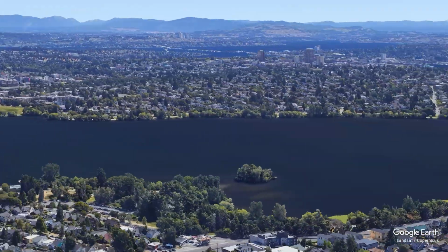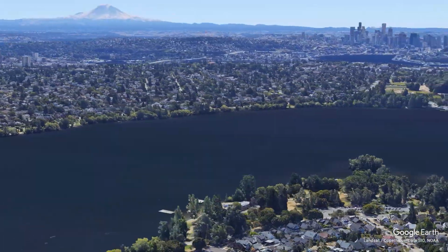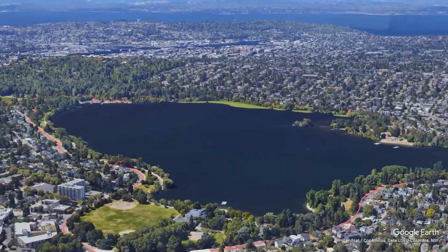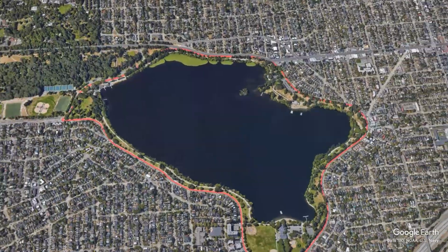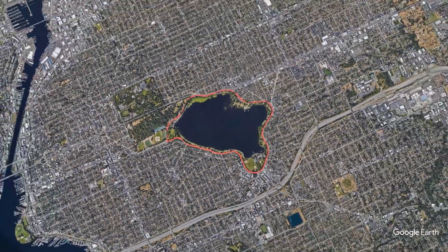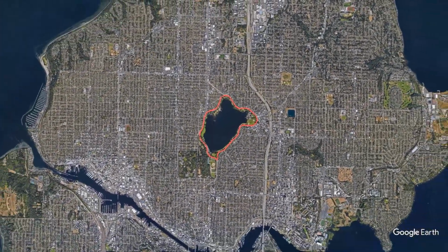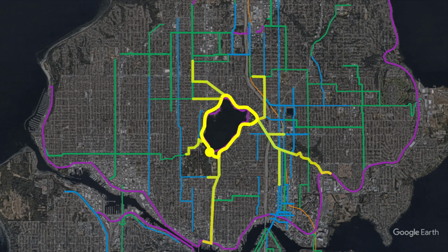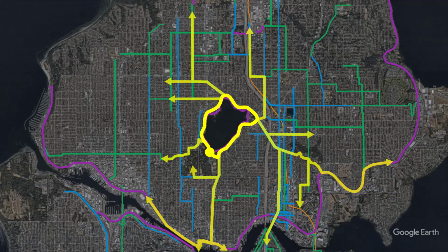Green Lake has become a hub for biking in North Seattle, especially due to the completion of the Green Lake Outer Loop. In this video, we'll ride clockwise on this two-way protected bike lane around Green Lake, looking at how the Green Lake Outer Loop connects to local bike routes.